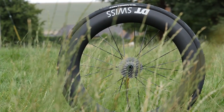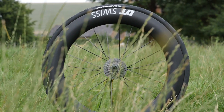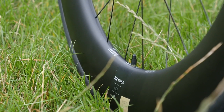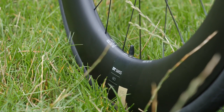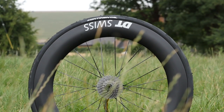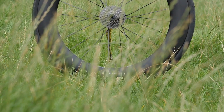Stepping up from those though and into the DT Swiss Aero Garage, I have the ARC 1100 Dicut 80 wheel set. A wheel set many of you will recognize from the pro ranks. These are 80mm depth, both front and rear, and come complete with ceramic bearings to reduce resistance further. They also weigh an impressive 1,472 grams for the whole wheel set.